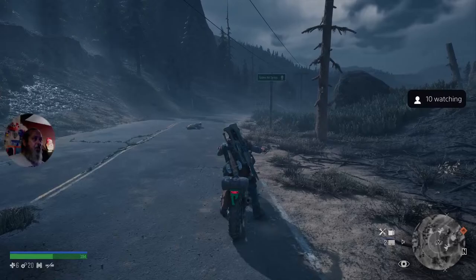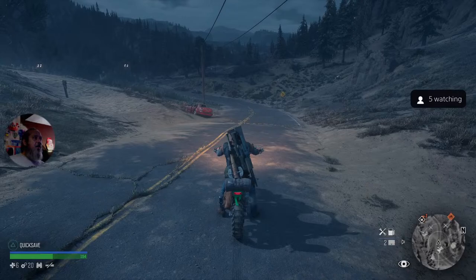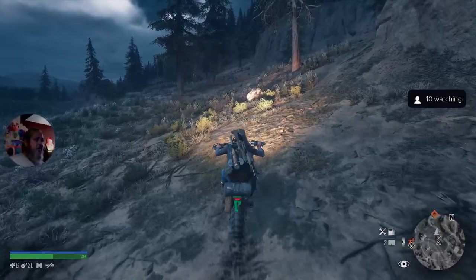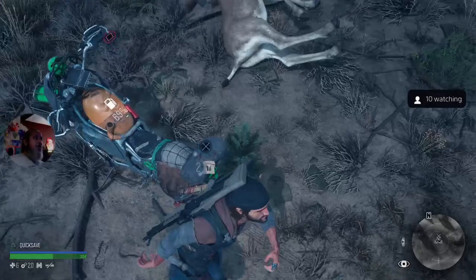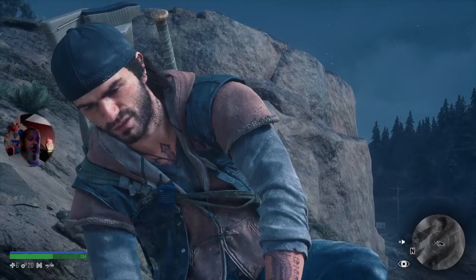All right, we're going to continue. Let's see what we find here. That over there. Oh, wow. Okay, I guess the animals put it down, so I'm going to pick it up. Free meat. That is free meat.